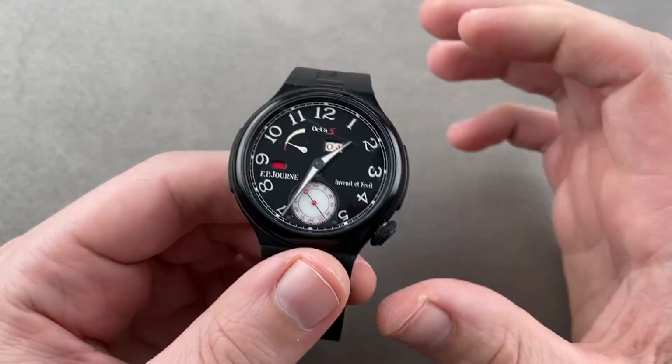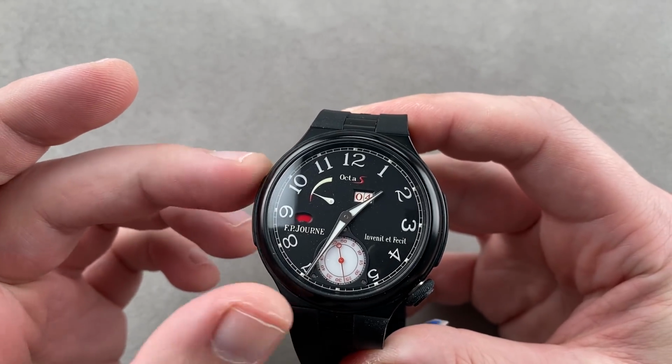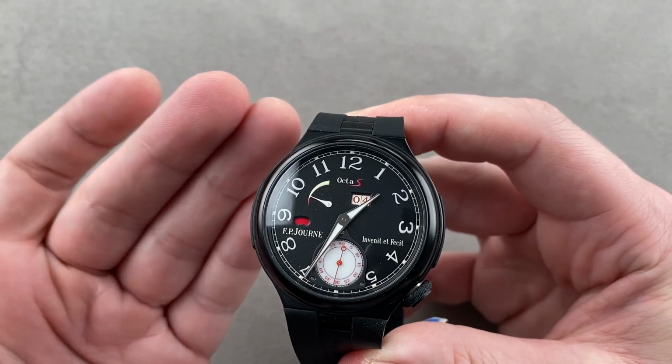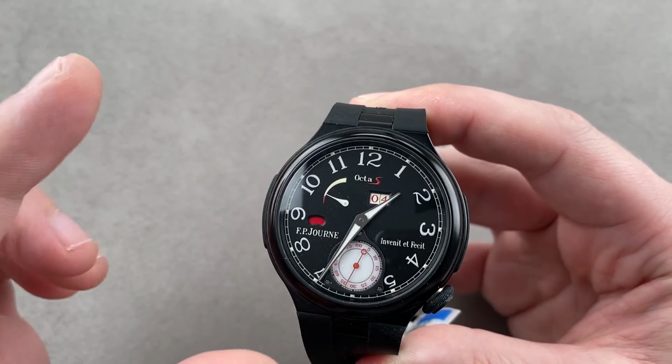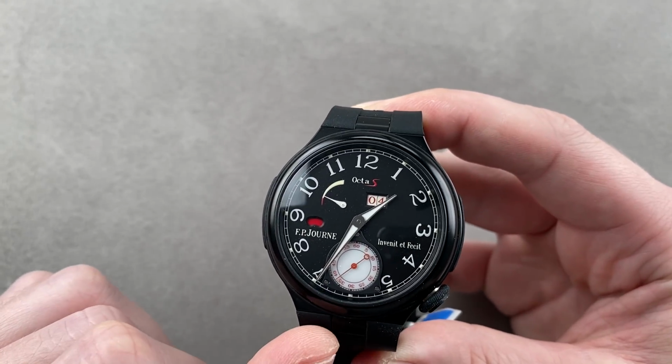Sticking with sports watches here, we're going to talk about F.P. Journe. Francois-Paul Journe, back in 2011, decided to launch his first sports watch. It was the Chronographe Sport. A year later, in 2012, he launched the Octo Sport. And this is the precious, rare, and rarely built black aluminum Octo Sport.